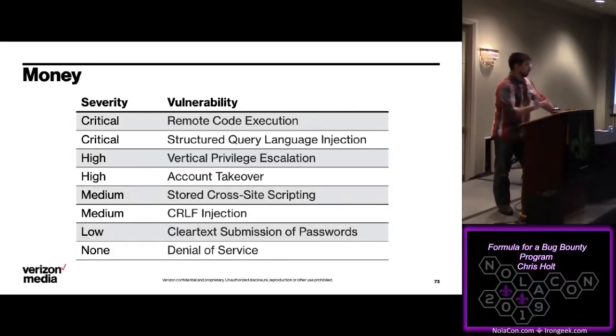And we actually have another column in this table that we don't publish that says, in general, we will pay X amount of dollars for each of these bug types. We don't publish that because that would hold us to an accountability standard. If we say we're always going to pay this amount for this bug, then whenever we deviate from that, we end up with an argument. We're breaking trust with our researchers because we're violating the contract that we've set.